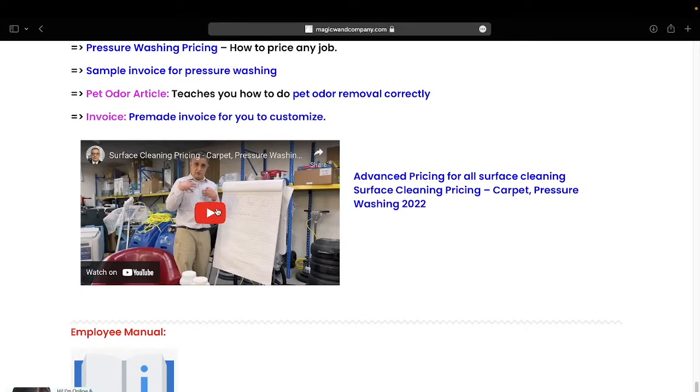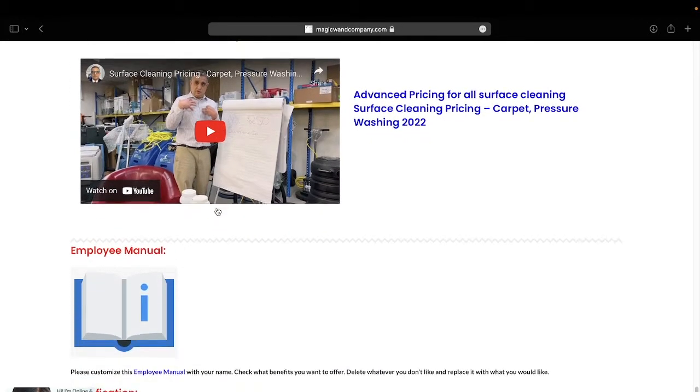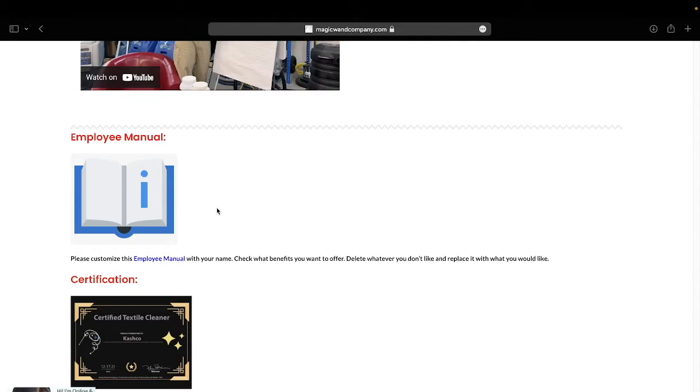You also learn about advanced pricing because some of the bigger jobs need to be priced based on your labor and how much it's going to cost you and how much you want to make. So instead of just guessing on jobs, you want to do that accurately. And for people who are growing their businesses, you get an employee manual where you can change just the certain things that are different about your company, but it's a full, complete employee manual that you can customize.